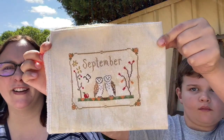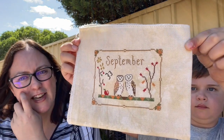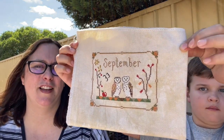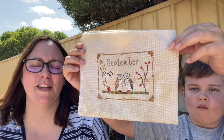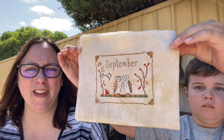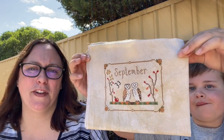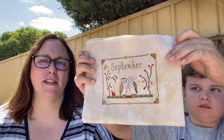So this is the Joyful World series from the Snowflower Diaries. Started stitching these in September and now I'm doing a stitch-along with Deb Wilson where we're stitching each month in the month that it's called. So I'm considering these separate finishes. They're separate finishes, I guess, because they will be cut apart and finished separately eventually. So there's September.